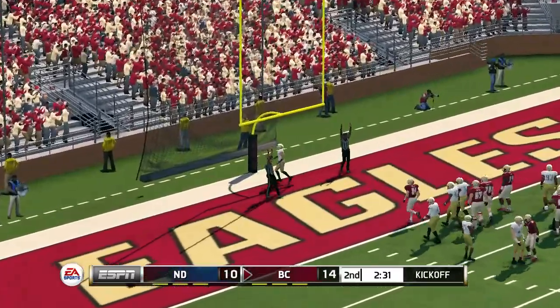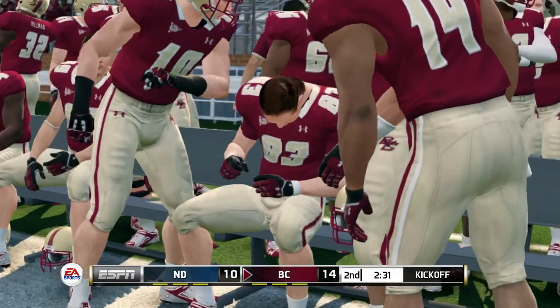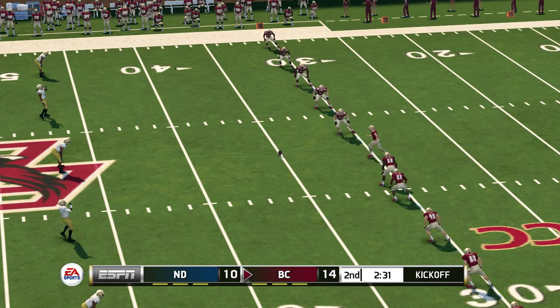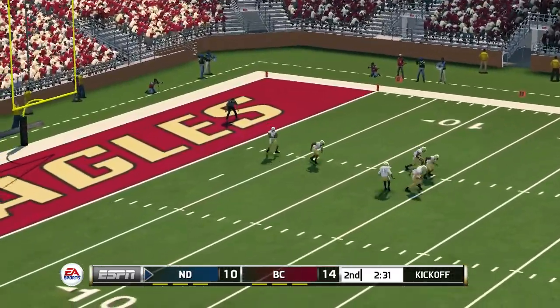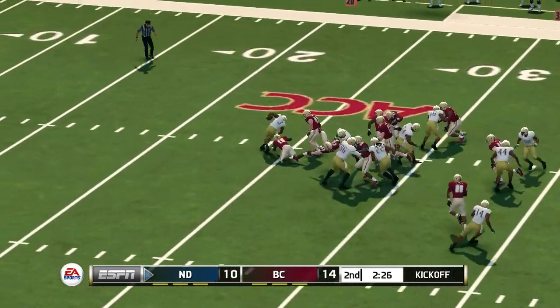And he tacks on the extra point. So an 11-play, 67-yard drive, and they come away with a touchdown. An amazing drive for this offense. Outstanding execution. If you're the defense, you've got to do something to try to change things up to get this quarterback out of sync. The score now, 14-10.